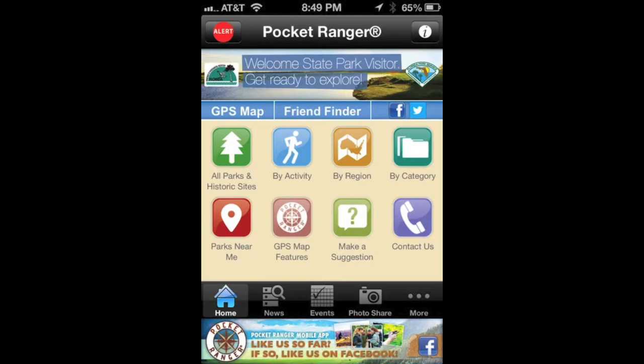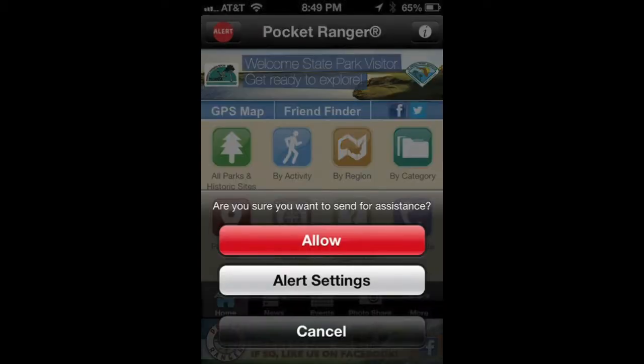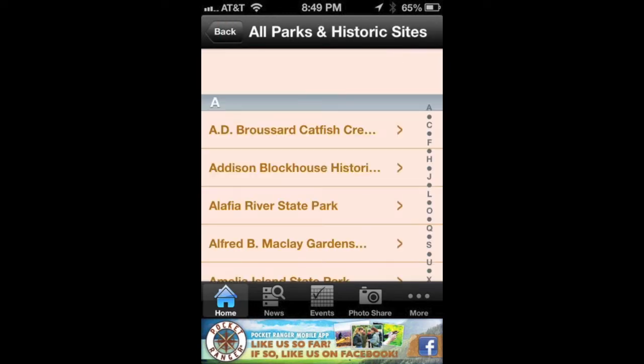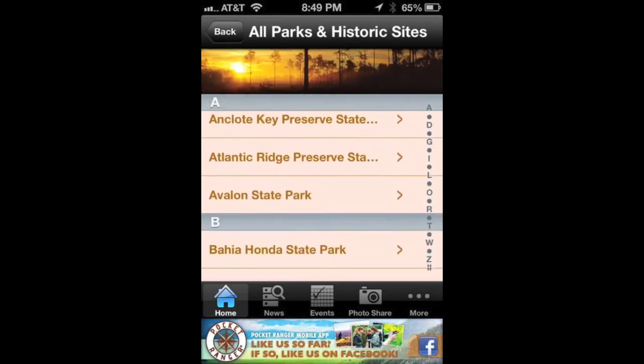What's nice is right off the bat, up on the left, you have an alert. Let's say, for example, if you are in distress and you're hiking, you can actually send an alert as long as you have cellular service, so that's kind of neat. Of course, I'm not going to send one now, but what's nice, I like, is you can browse all parks and historic sites. Just hit the little tree, and it'll actually go by the name.